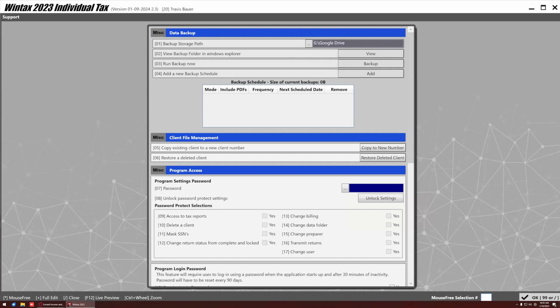So in this case, you can see line one, I have it set to the Google Drive, which is the cloud solution. So whenever I make a backup, it creates a backup on the drive. Okay, so line number two allows you to view the folder. You just click on it and it will open up the backup folder for that. Run backup now will force a backup to run.